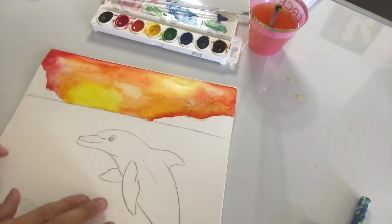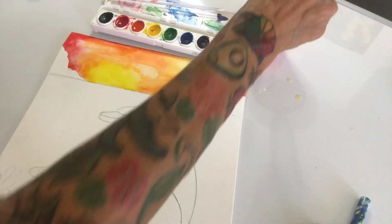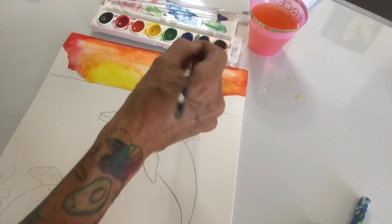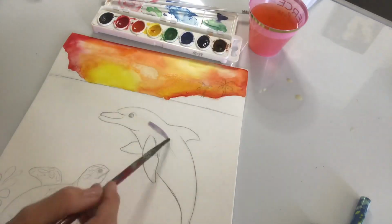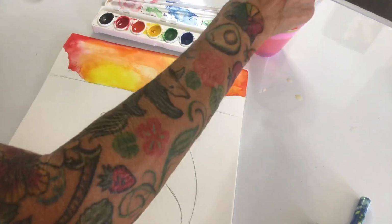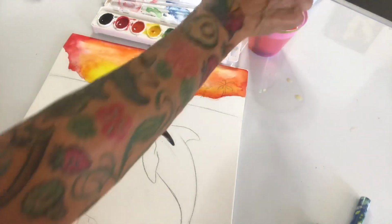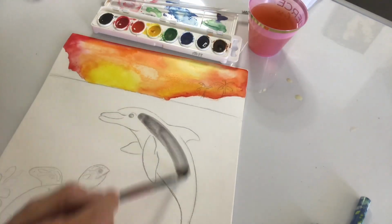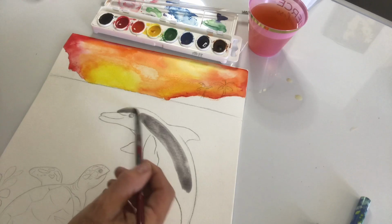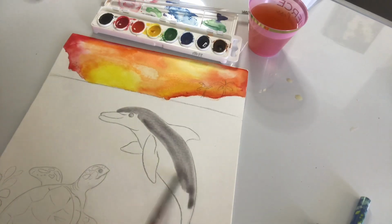But while that's drying, I can move on to my dolphin. So I can go in, and remember, the more water, the lighter the color. So I can use some water and black in order to create my gray. All right. I'm going to get that in there. Okay, so that's a little too dark for the dolphin, right? So I'm just going to continue adding water and spreading it to make my gray color. All right, so I'm going to keep that moving along.